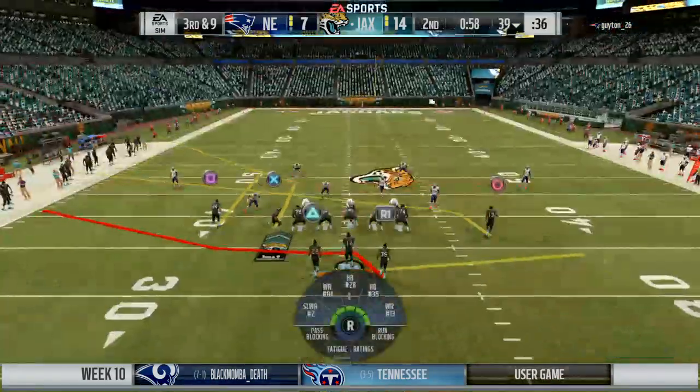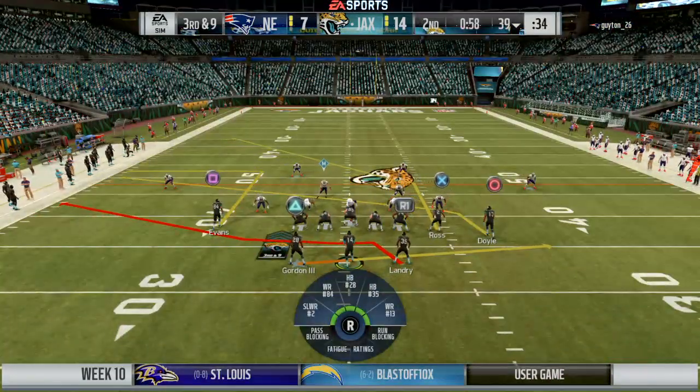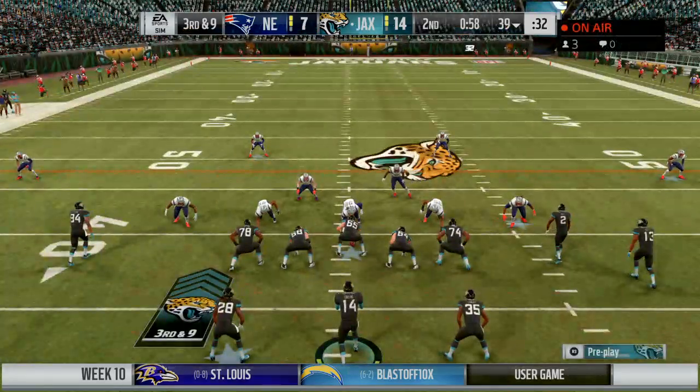The Jaguars on 3rd down. They've been good, 3 for 4 thus far. This is 3rd and 9.